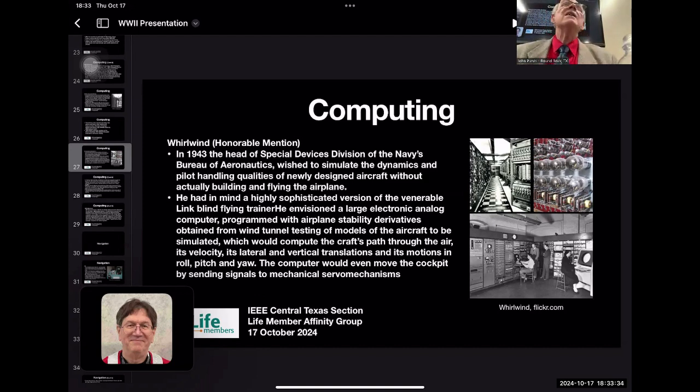aircraft and test those aircraft as best as could be done in the lab before they took it out and started flying them. So that was his intention, to replace at least part of the wind tunnel training and the actual flight training.